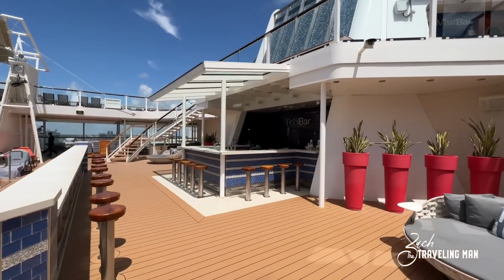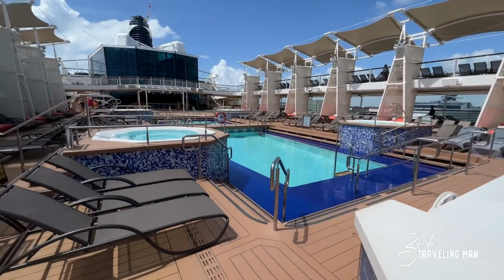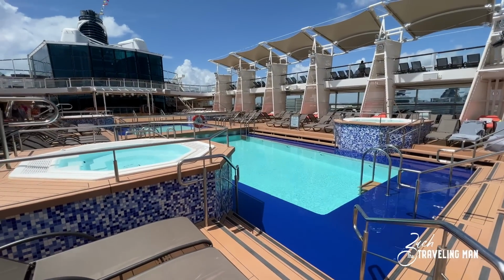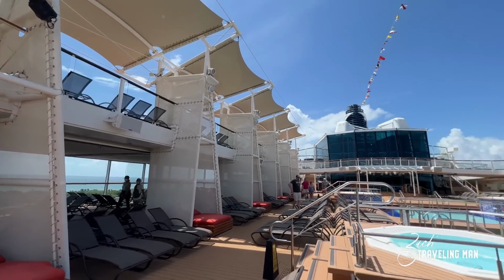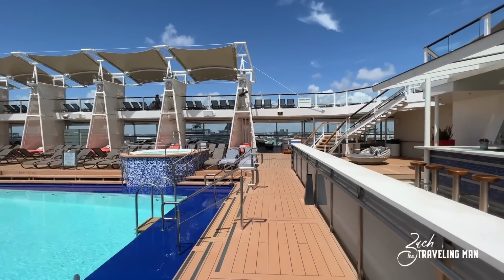be getting these shots. The pool bar here, there's seating right here by the pool. And then we see two hot tubs. This is, I think, no, it's not one long pool. It's actually two pools. There's a little bridge there in the middle. And you see you got the upper seating up here. There's some shaded seating there. And more seating over here.